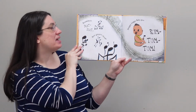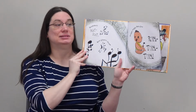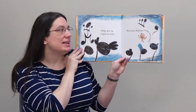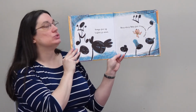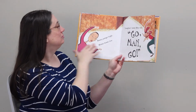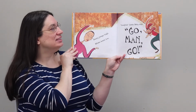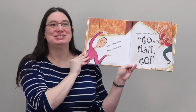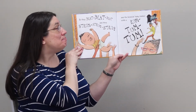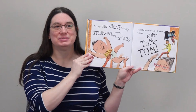Drummers beat, beat, bass players strum, snappy, happy baby goes rum, tum, tum. Tempo goes up, lights go down, busy, dizzy baby goes round and round. Daddy jumps high, mama bends low, laughing limbo baby says go, man, go. So they beat, beat, beat, and they strum, strum, strum, and the bouncing baby limbos with a rum, tum, tum.